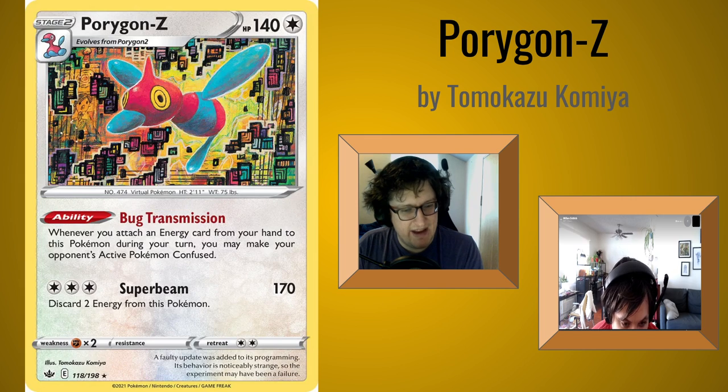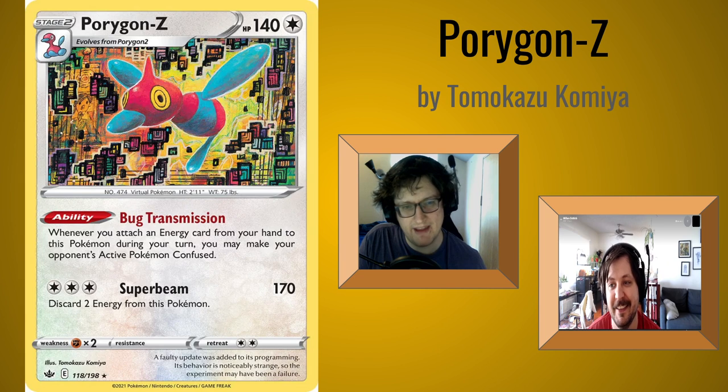It's also kind of, I like that whenever you attach an energy card from your hand to this Pokemon during your turn, you make your opponent's active Pokemon confused. I like that flavor. Yeah, that's neat. Also, Super Beam, sure. Yeah, why not? But yeah, no, Porygon Z is so weird and strange and maybe evil. Potentially extremely dangerous and frightening. Yeah, and I think the art here really captures that well.